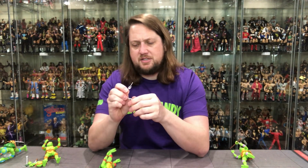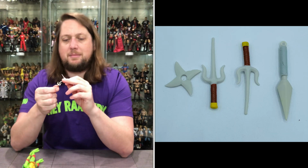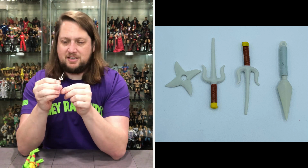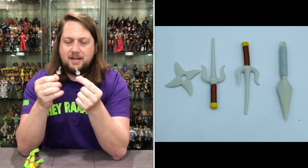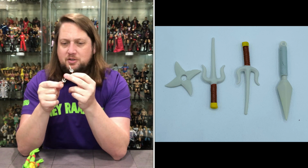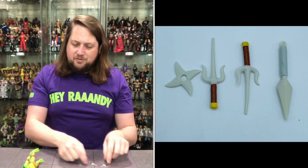All right, we get the twin sai. Oh my gosh, these almost feel like a gummy bear. I mean, these are very gummy, very easily bendable. I would have liked to have seen a much more rigid plastic on these. Geez, these are really bad. Probably the worst weapon of the bunch. Just really no rigidity to them. It almost truly feels like a gummy bear. So not really a big fan of that.